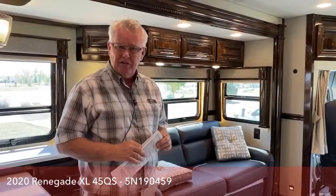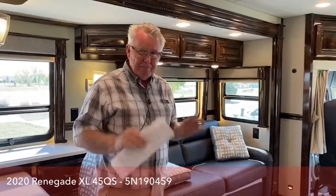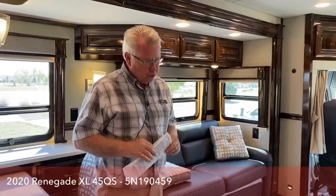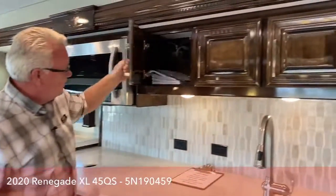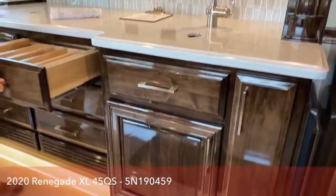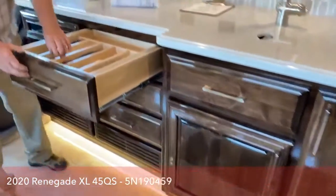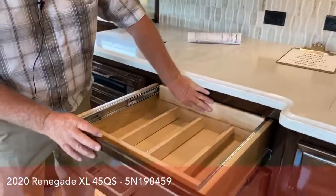They don't make Class A diesel pushers. They don't make travel trailers. They only make these, and they do it right. It's a beautiful interior. This has got the high gloss finish with it. All of the cabinets are soft close drawers, and I really like this feature.